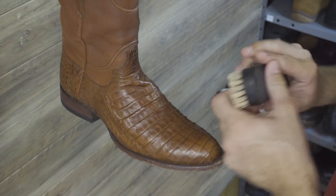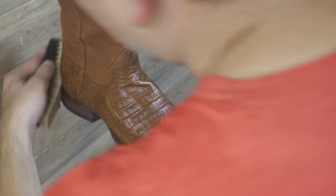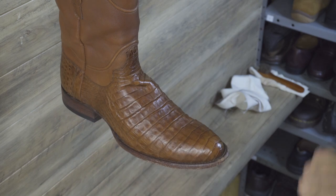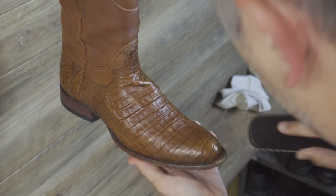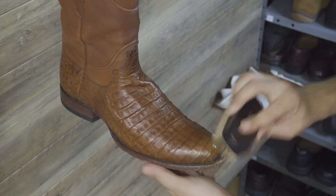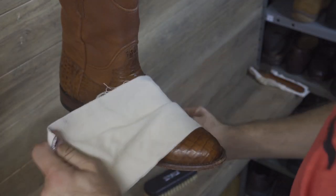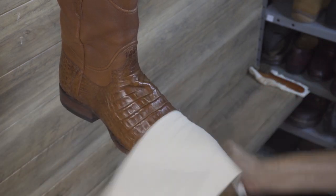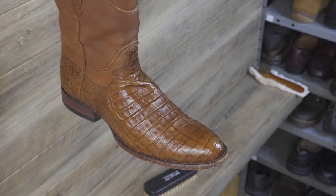As you can see, as I'm brushing that Caiman crocodile skin, you can kind of see it shining a little bit. And just to show you the shine that you could get just from the Repton, you can see it. It's looking pretty good. All right.